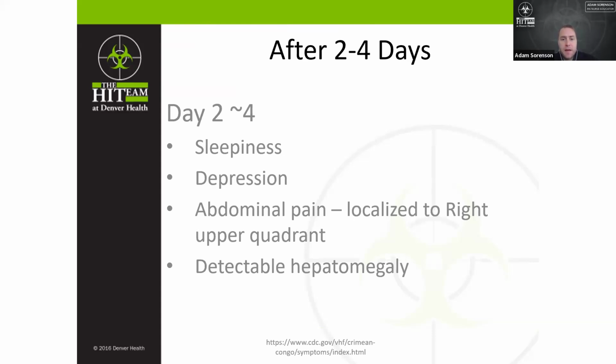So a couple things here that the patient's going to present with is sleepiness, depression, abdominal pain, and hepatomegaly. Dr. Beischer could speak to this. When I worked in pediatrics, it was actually easy to palpate a large liver and or spleen. In adults, not so much. But that's something that's part of your assessment that could help just kind of see how they're doing, and potentially, if you don't have the diagnosis, continuing to work towards something like Crimean-Congo hemorrhagic fever. Next slide, please.